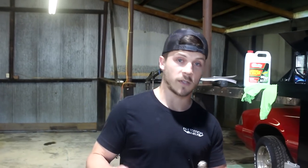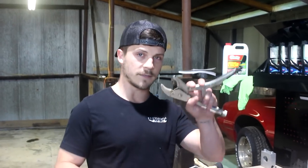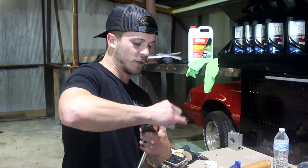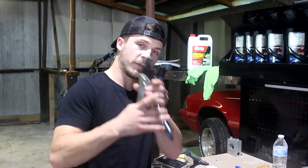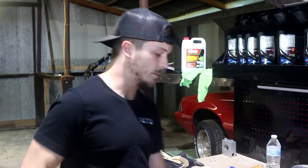All right, so we've got to clamp off the fuel line, and I don't know if you're going to be able to see this underneath, so I wanted to show you. What I'm doing is taking some vice grips. We're going to wrap a little bit of duct tape around them. That'll protect our fuel line a little bit. We'll clamp the fuel line off, and that will let us take the fuel pump off without spilling a bunch of gas everywhere.